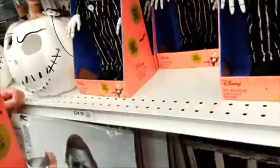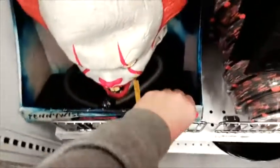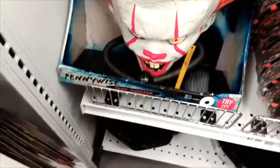Hang on a sec. Gotta stop this camera. Let's take a look at Pennywise. Well, Dead Daddy's, of course. That's fantastic. Yeah. If they did have it, it would be like where these are.